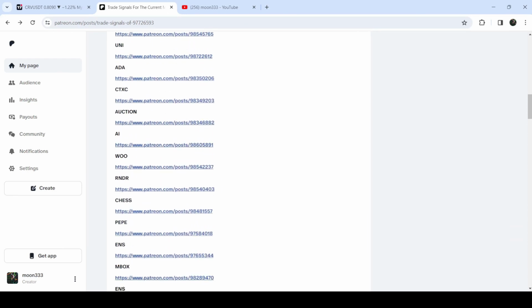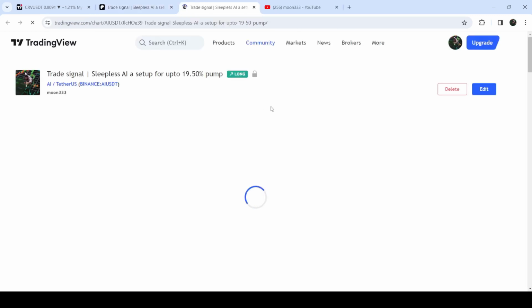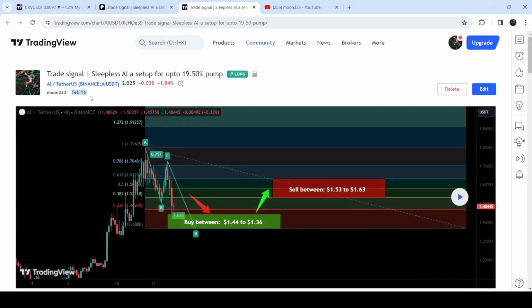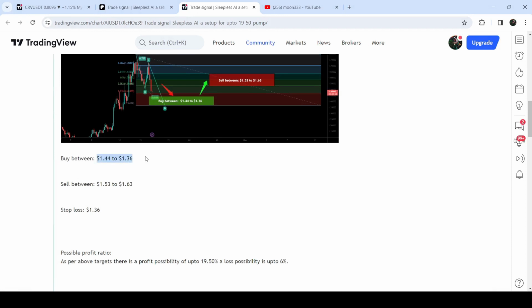And if you would like to check or verify any trading signal like this, the trade setup for Sleepless AI, you just need to click on the link for the trade setup and it will take you to the TradingView chart. And on this chart, you can see when I shared the signal. For example, in this case, I shared the signal on 16th of Feb 2024. And you can also watch the complete trade setup as well, like this was the buying range and the sell target zone and the stop loss.